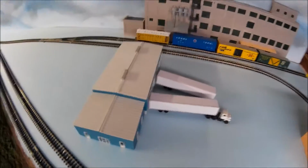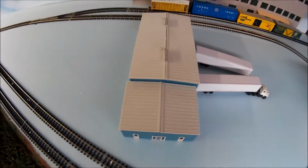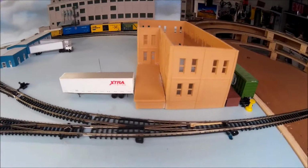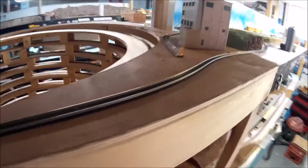Back here, I have a milling company, small distribution. This is a non-railway served industry. This is just a packaging plant. So I'll move around the helix. We're still heading eastbound.